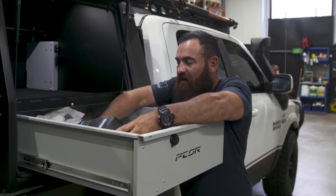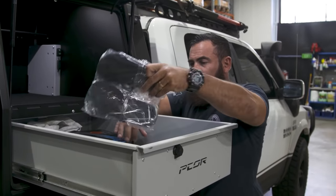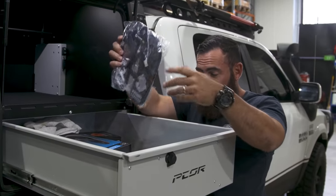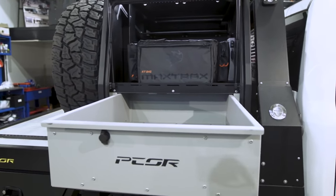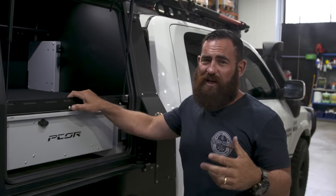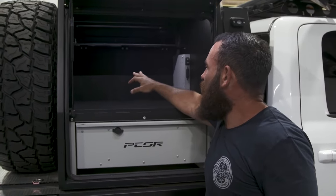Let's see what else she's got in here. She's got a rag. She's got a brand new air deflator, which I just got under warranty. Some Patriot thongs, I don't know, check them out, you might be interested in that. So that's the standard drawer. And another feature that we don't talk about a lot when it comes to the P-Core canopies, this is something up here that I'm extremely proud of.